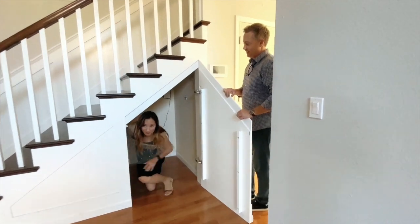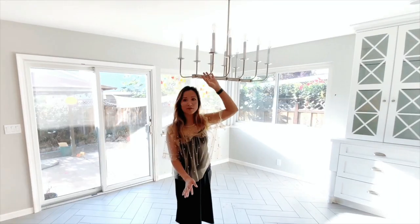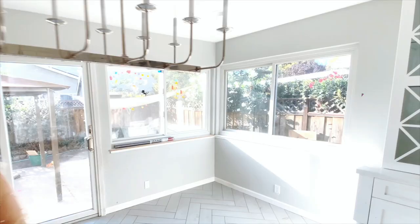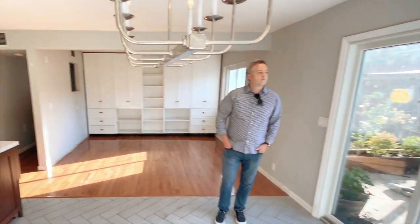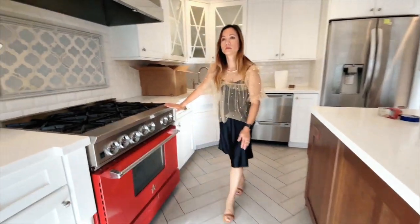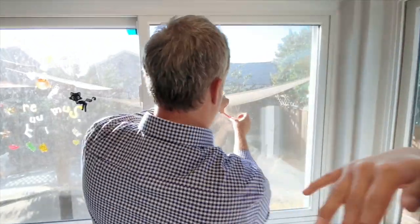This home is going to be very special. This kitchen is amazing. The light fixtures, everything is just perfectly dialed in. I wouldn't change this. The cabinets are custom. Check it out, we already have some staging in here. Oh! How do you like your ice cream? Do you like it with blue blobs or pink blobs?